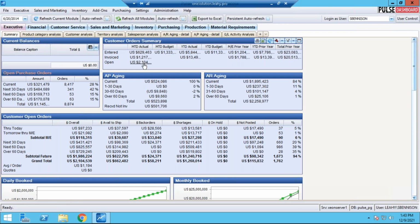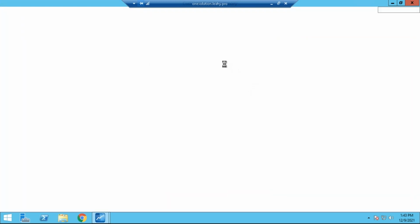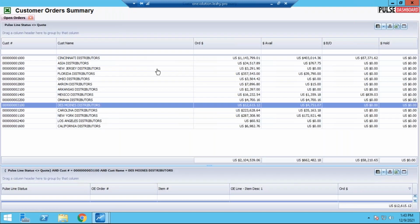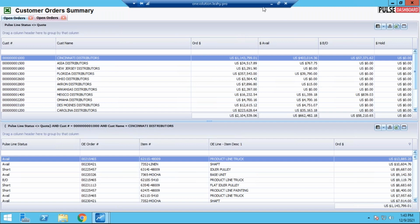Anytime there's something that's outlined, you can drill down into it. When you drill down, you get another screen that gives you detailed information. Usually. There we go. That was a little fluky. But what we get here is, of that $2.1 million of open orders, the detailed information on that particular $2.1 million.